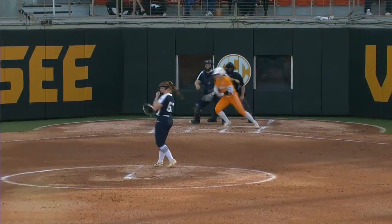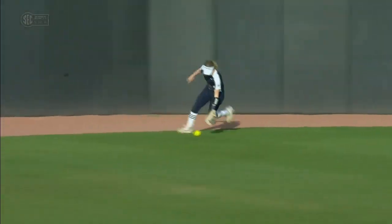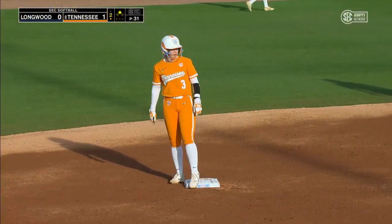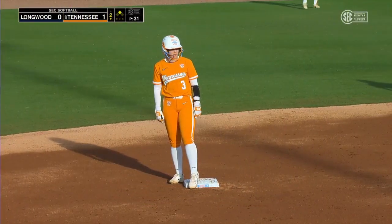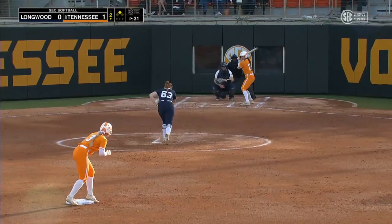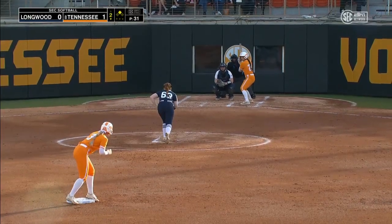Panel sends this ball to center field. Looks like there might have been a misread on the ball. I don't know if it got lost in the sun or just a bad first step, but she didn't look like she got a good read on that. It's only the third two-bagger of the season for Taylor Panel. She is immediately in scoring position for Julia Katsoyanopoulos.